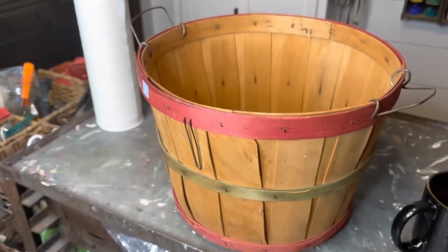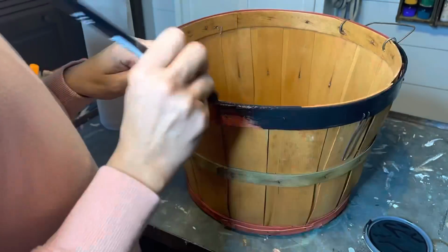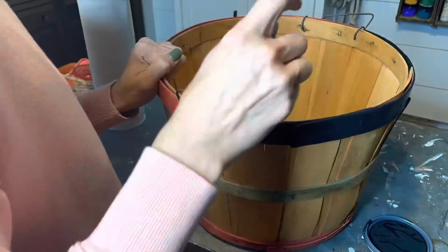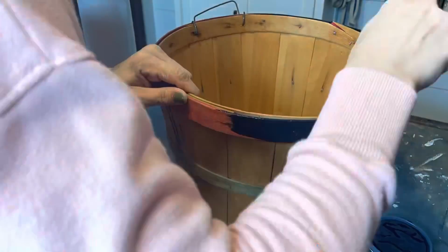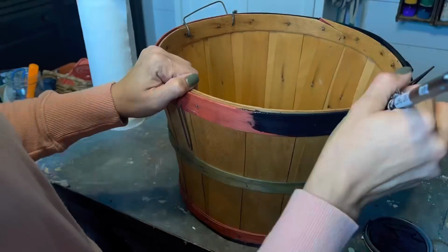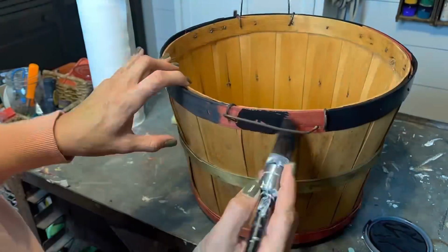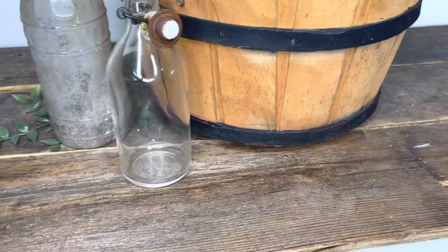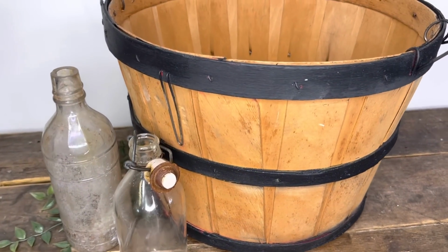I grabbed my DIY Little Black Dress paint and a Klingon R12 brush. That is a small round brush, so it gets in these little detailed areas and around the curves perfectly. Love my Klingon brushes. They're super easy to clean. I'll throw this brush in a cup of water overnight and that black paint will fall out the next morning. I sealed it up with some DIY clear wax, and here is the finished look.